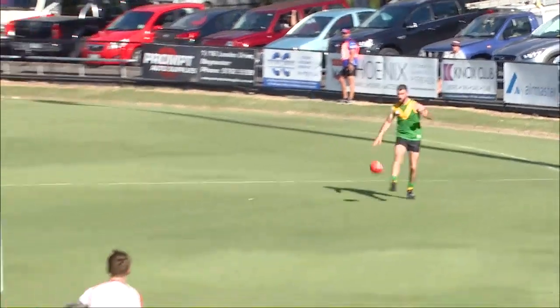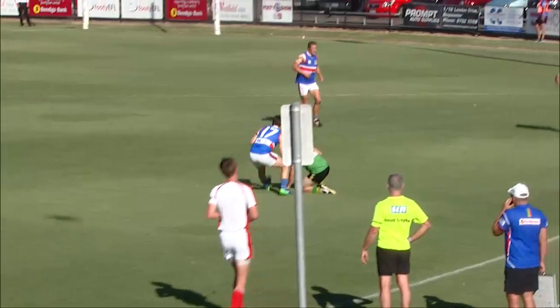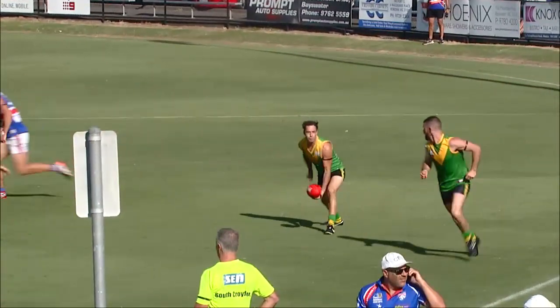Ray? Yeah, I was going to say, in the AFL that would have gone as a free kick to the forward rather than the full back. Luckily, we're not watching AFL.